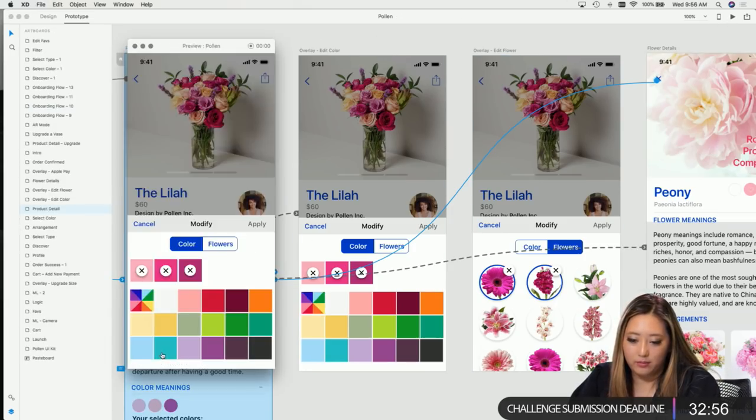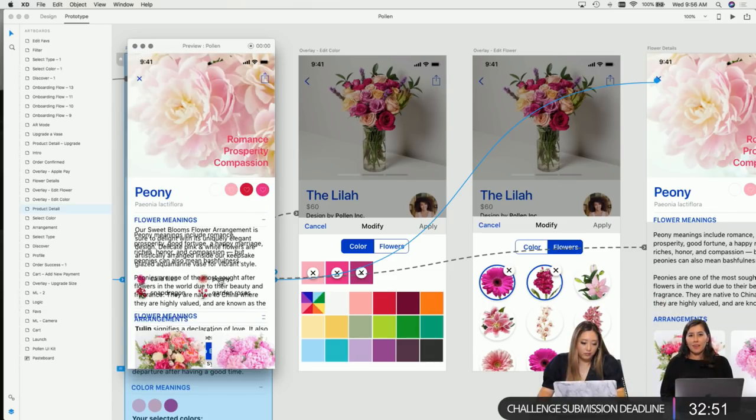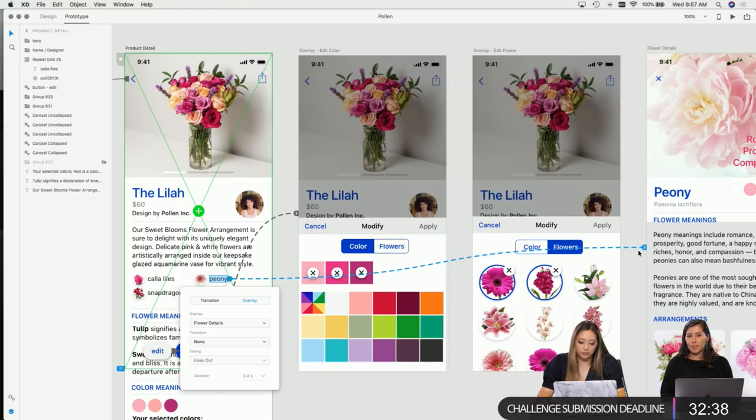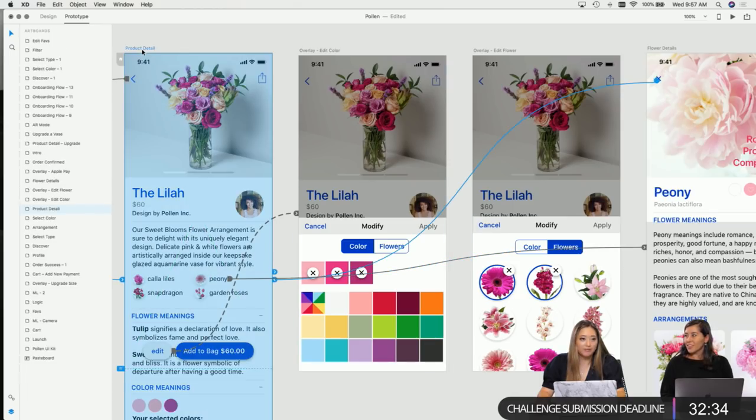We have 30 minutes until we look at submissions, but keep designing. Because if we don't look at your submission, the rest of the segments for today can. So you have until 2:30 actually to send designs. Today's challenge is harder because it's more than one screen.